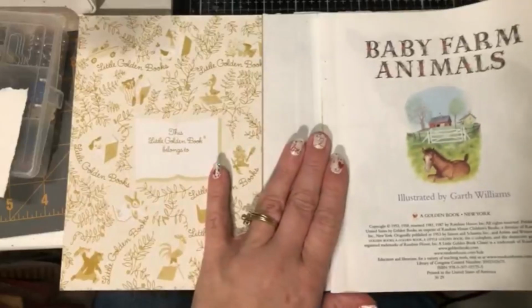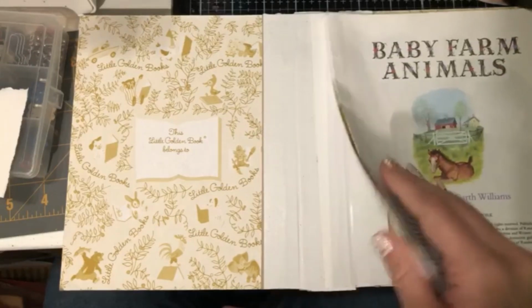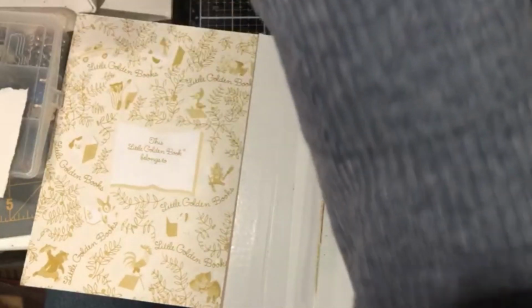I'm so excited to be working on a little golden book with everyone. I hope you guys might find one and work along with me. That would be awesome. Like I said, they have them for all different types of animals and characters and people.